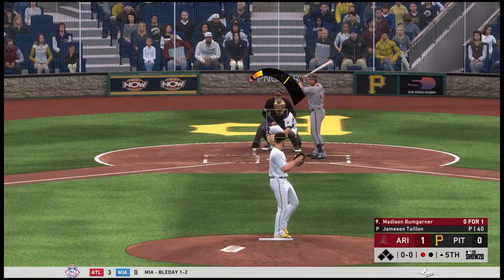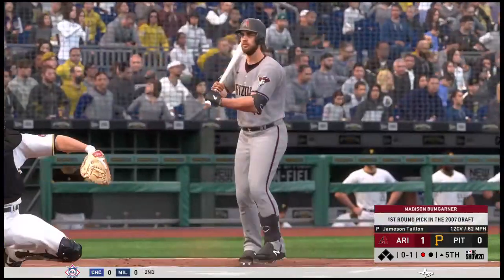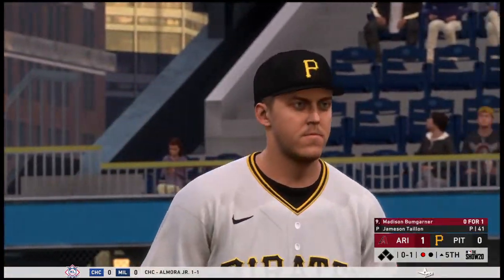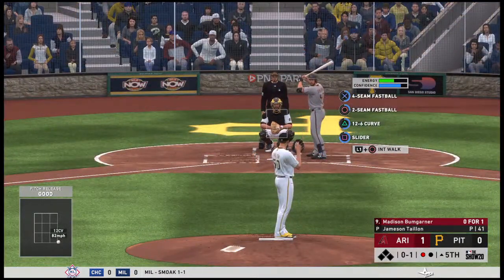Ready to deliver. Here's the first pitch. And looked inside, but that's ruled a strike. 0-1. Well, now that we're midway through this one, it's safe to say that runs have been at a premium, and both starters, doing it in different ways, have turned in excellent performances.